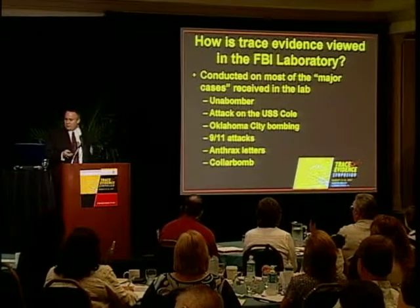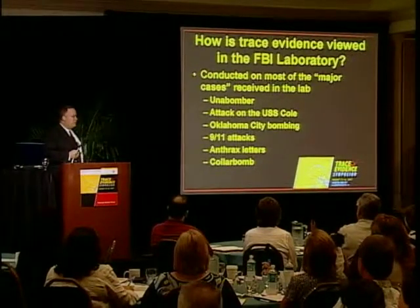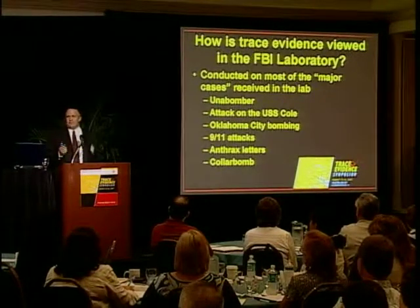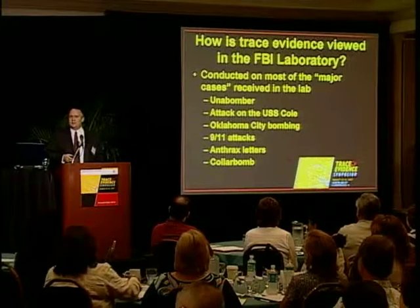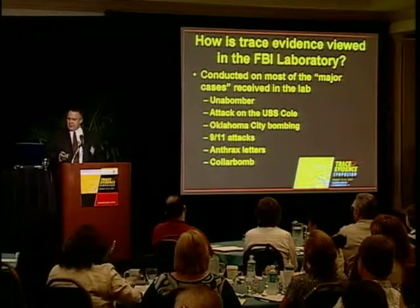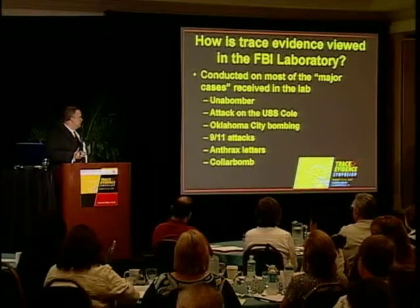Okay, how do we view it in the laboratory? I mean, we do these exams on most of the major cases. Here's a couple of them that you've certainly all heard of. Believe it or not, the anthrax letters, I've spent a good portion of my career, it seems, working on the fibers recovered from those anthrax letters. We've done a lot of work on those fibers. But trace evidence has played a role in all of these investigations.